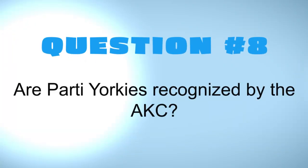Question number 8. Are Parti Yorkies recognized by the AKC? The answer to that question is yes. The AKC concluded that traditional purebred Yorkshire Terriers can in fact produce differently colored Yorkies. In fact, back in 2000, the AKC began accepting registrations of Parti Yorkies under the color code of 014.